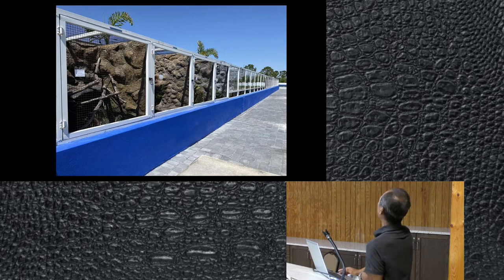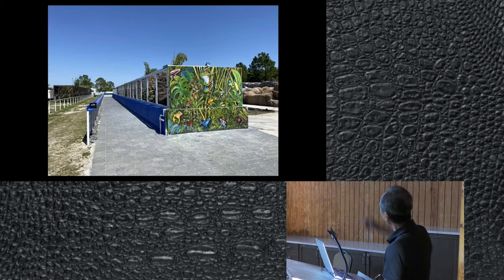About 3 years ago, I decided to turn this private facility into a public place. And when I did that, I decided that I wanted to build things that will last at least 50 to 100 years. So basically all the cages I'm building now are brick, block, aluminum, and cement. That's the other side of the wall, the cages.